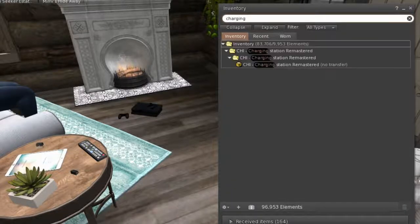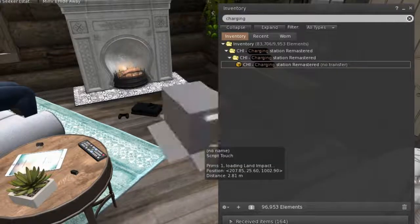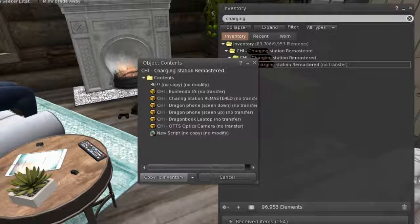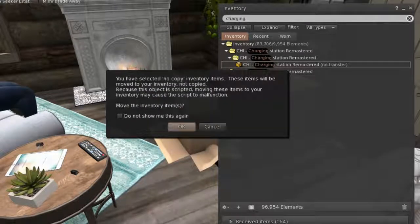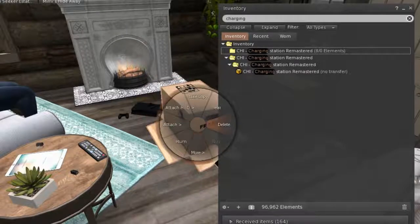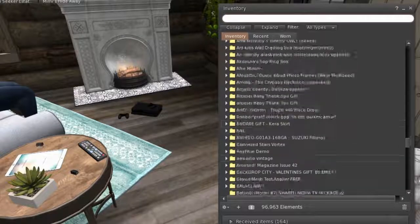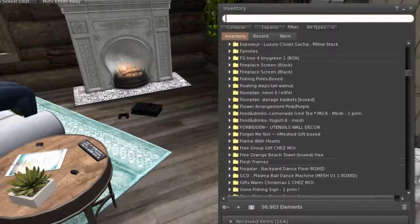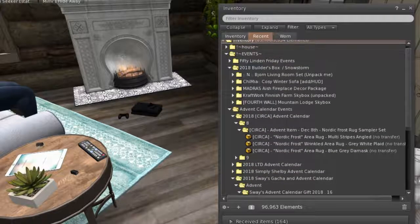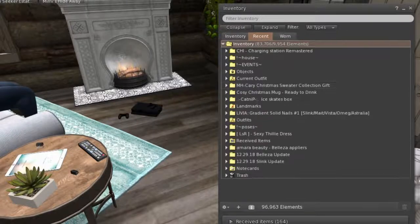Maybe. Aha! It's this one. Do I have it? Yeah. Okay. Whoa, no, I don't want to play that in world. Delete. Let's see what we have. Oh, come on. Ugh. When all else fails, collapse. There we go.